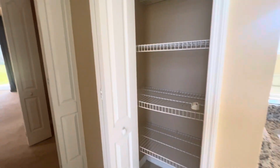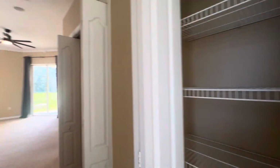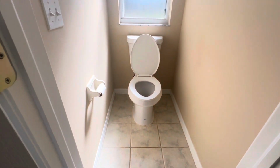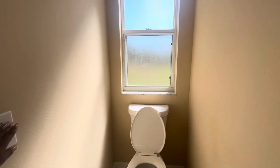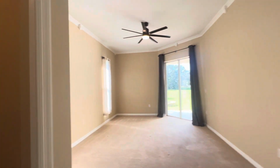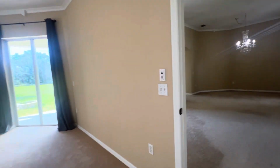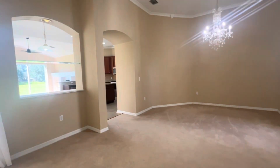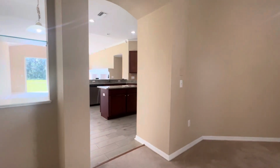And you also have a linen closet and a water closet or thinking room. Okay, and there is an exhaust fan. Okay. All right. We're gonna head to the other side. Headed to the kitchen area.